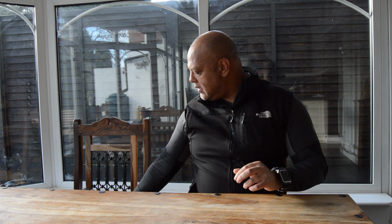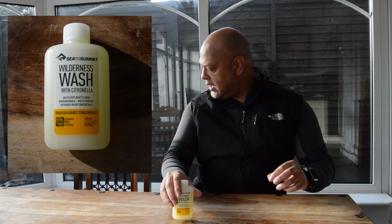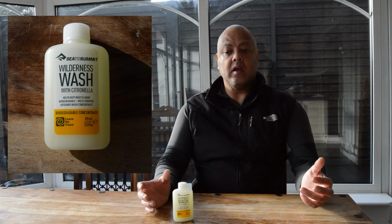Next item is this, a body wash. This is biodegradable and is impregnated with citronella. So when you think about how biting insects locate you, the main way they locate you is through your breath and the carbon dioxide. Also heat from your body, because you're a mammal of course, and also you're producing different odours.